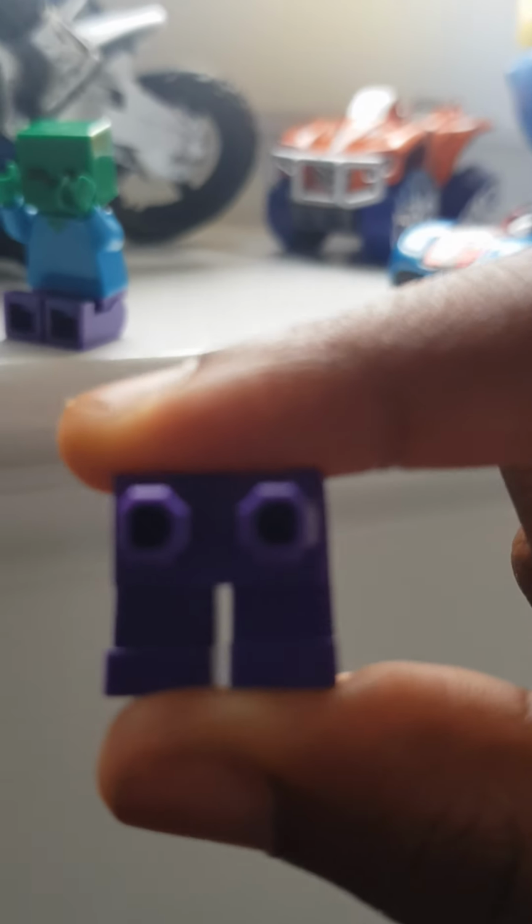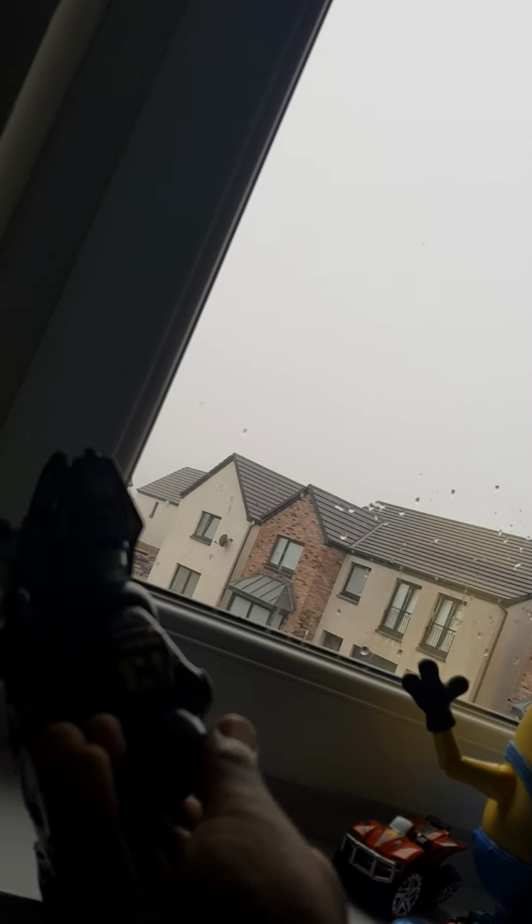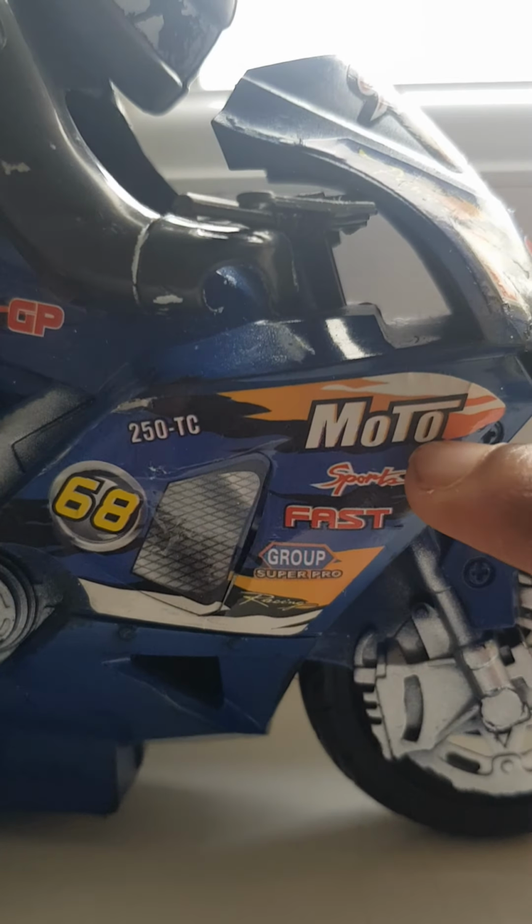Oh yeah, and we also have this bot. And we also have a very old one. Somebody bought this when I was 2 years old. Yeah, that's me. We also have a cool motorbike car. And this is a very moto. See, it has a moto on it right here.